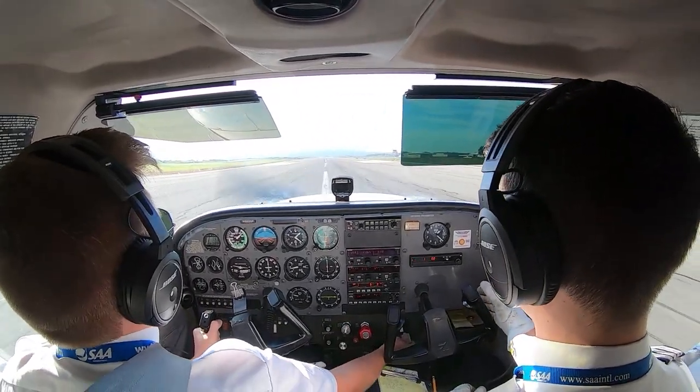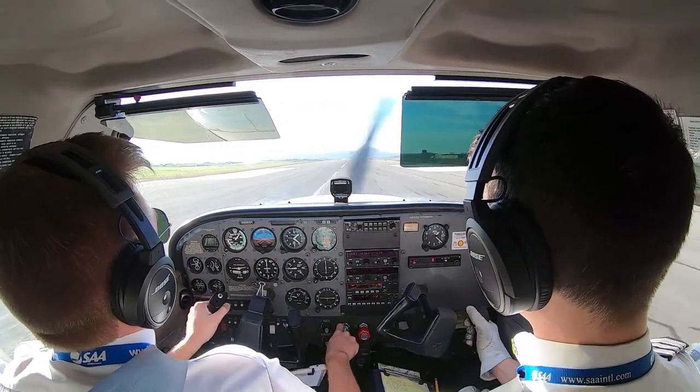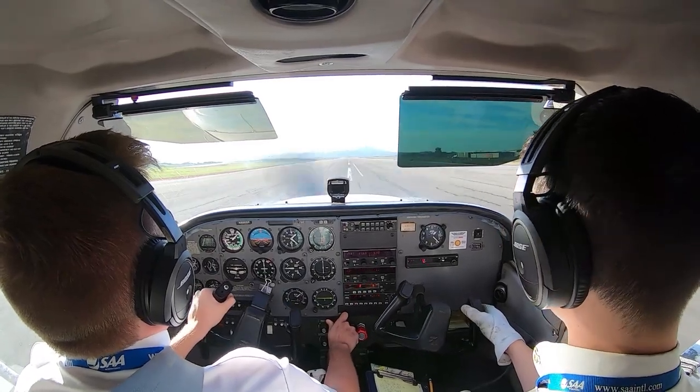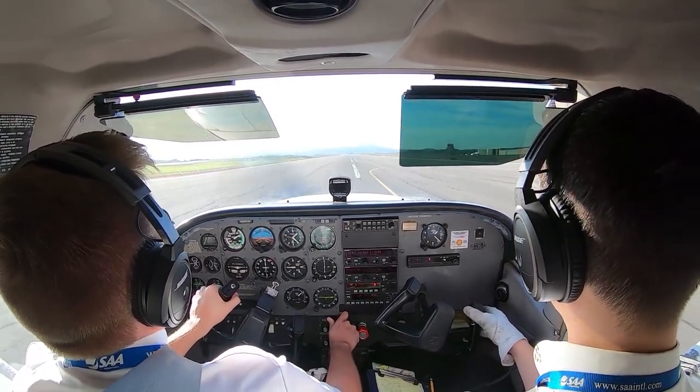So flaps up. Let's see. Less rudder correction. Use that aileron. Yeah, we've got the crosswind from the right. And full power. Here we have 55 knots, Ramona, rotate.